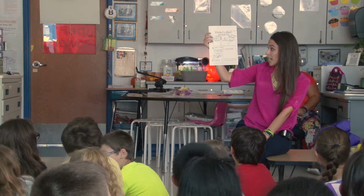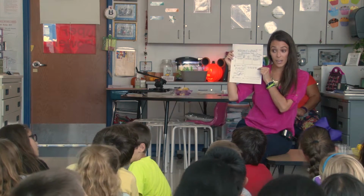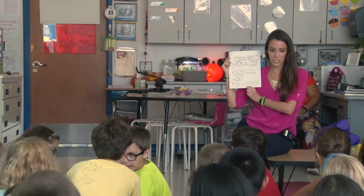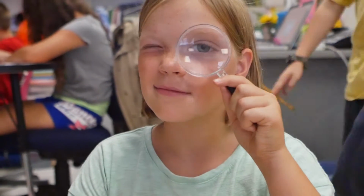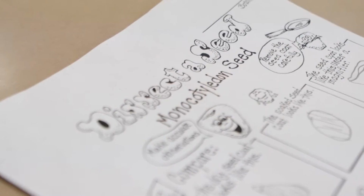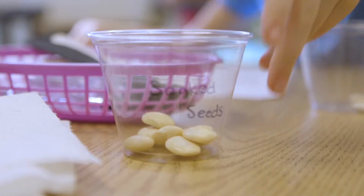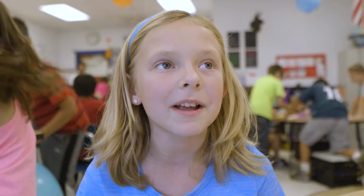Inside, look for those details. Draw what the inside of monocot or dicot, whatever your group has been given, looks like, and then write at least 5 observations. Project about seeds, and we're cutting open dicots and monocots.